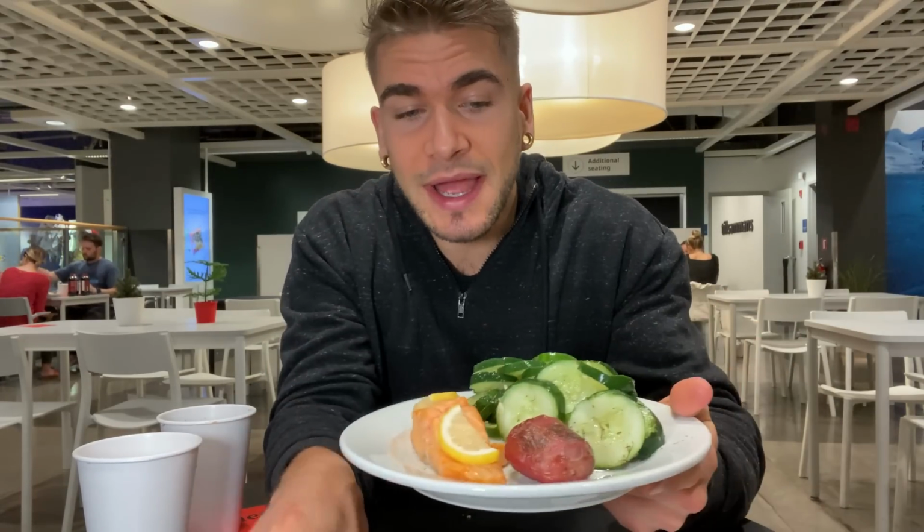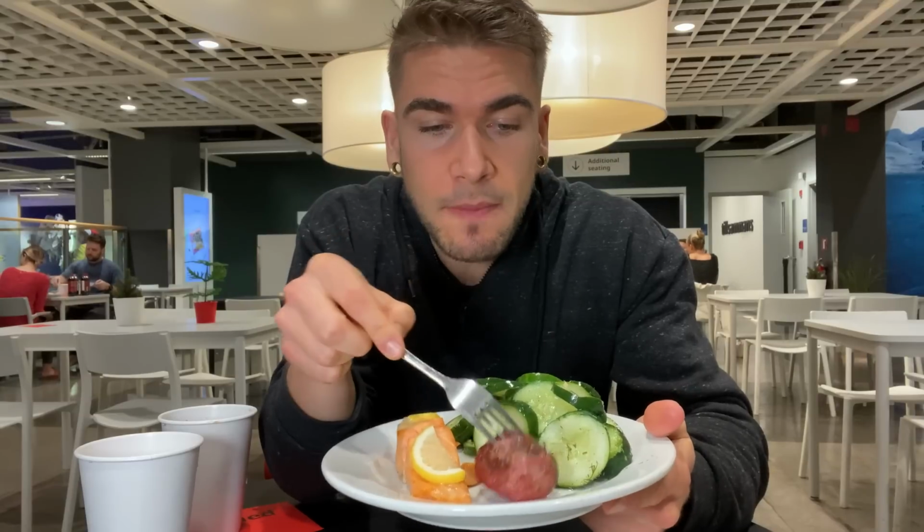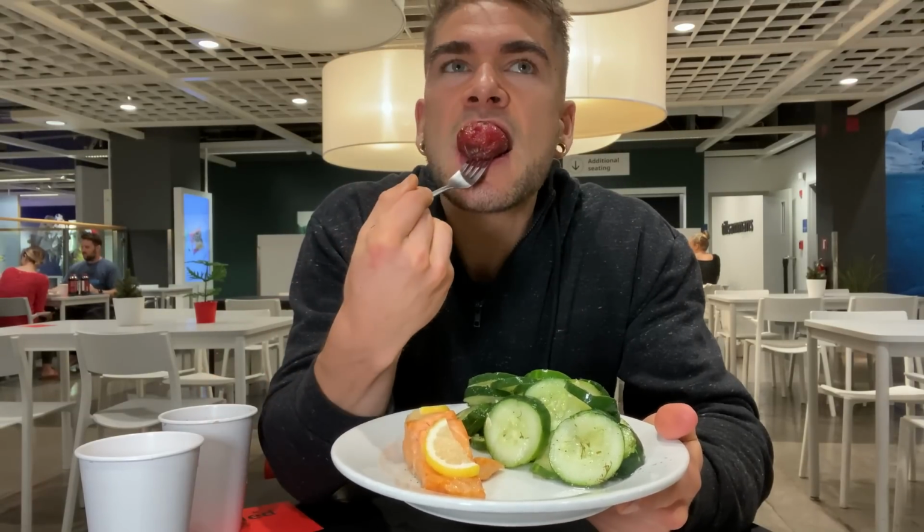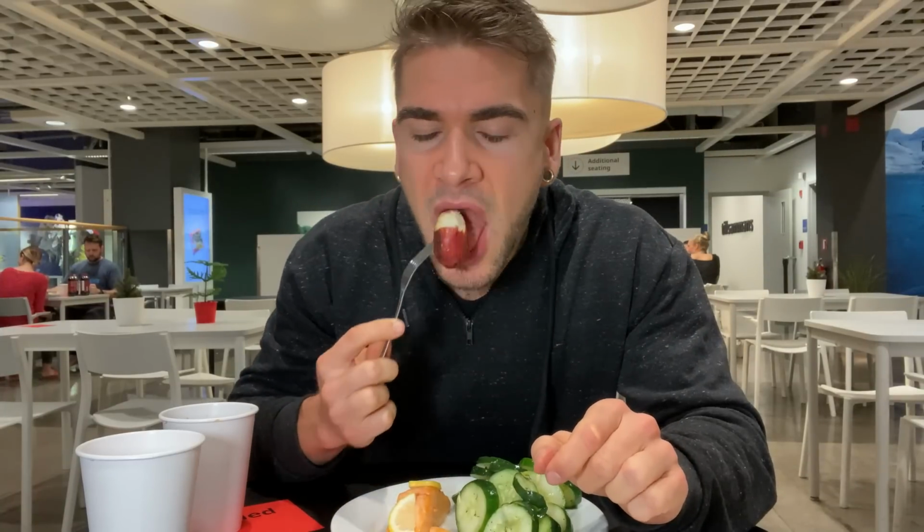The last item I got really is the roasted potato that I didn't try yet. It's salted. Ooh. Very heavy oil, salt. There is a bit of a spice on it, which kind of reminds me of rosemary. But I'm not actually sure what it is.